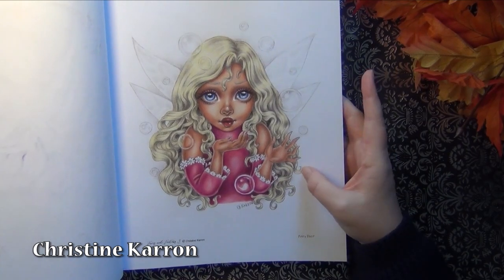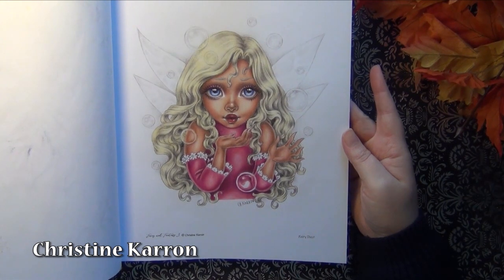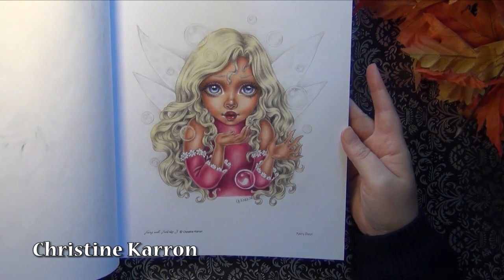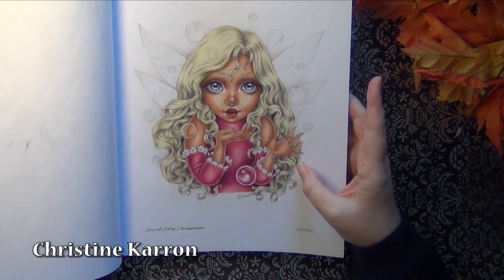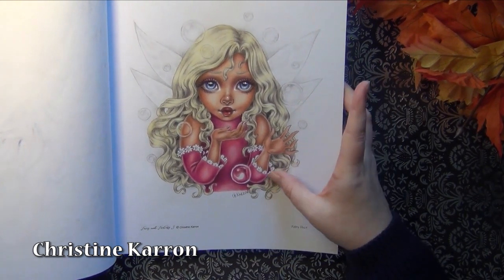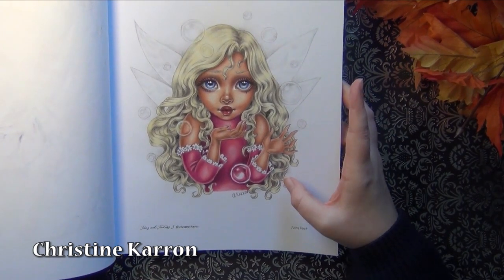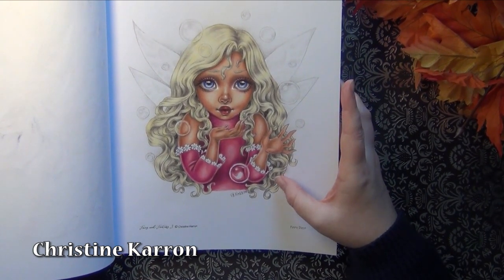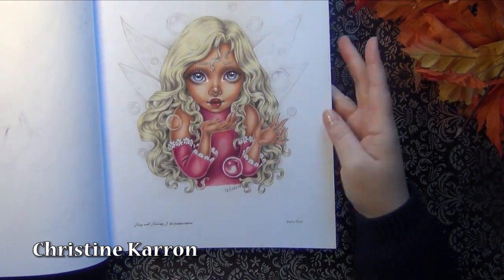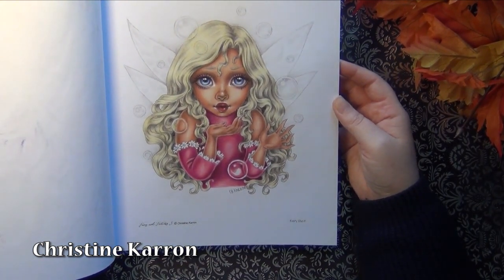And so I have started to color this one here, and I envision her to be in a pinkish color scheme. So for her hair I plan to do blonde, but I hope that I will manage to create some pink transition, so blonde hair that transitions into pink.